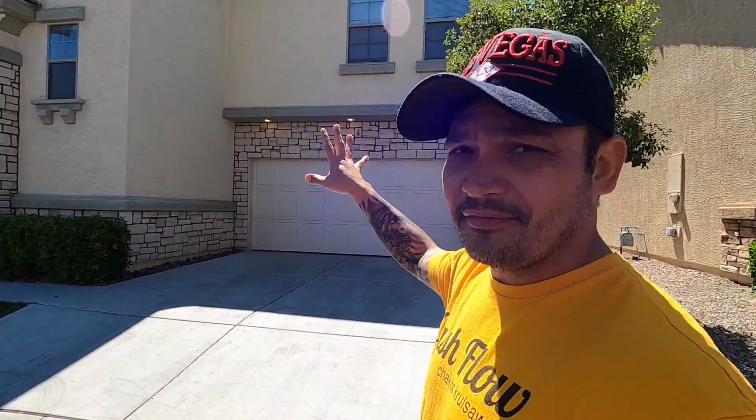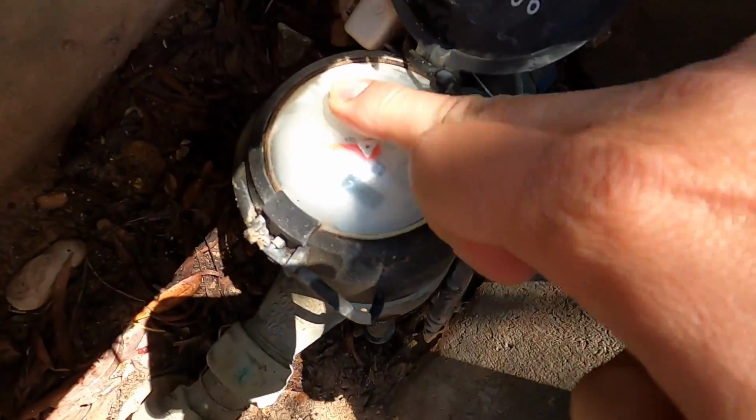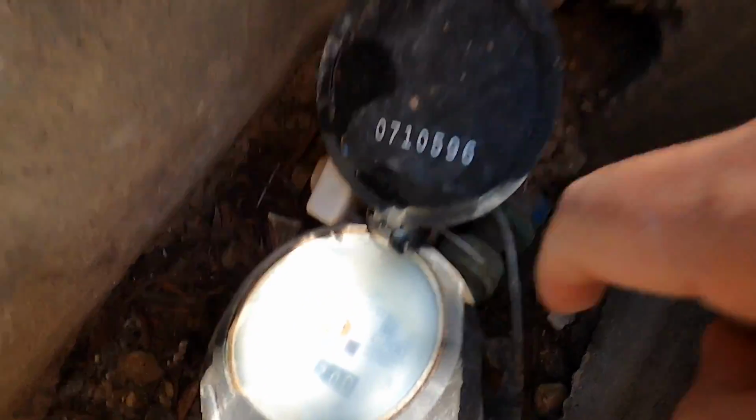Now also, one thing that I do like to do is, when a home sits vacant like this for a while, we know the water hasn't been running, right? But I do like to come to the water meter to check if it's spinning, because if it's spinning, that tells me that there's probably a leak somewhere. So that's something that we would have to look at. All right, so let's take a look at this water meter here. So you see this little dial? That dial's not spinning. So that means there's no leak in this house, which is a good thing.